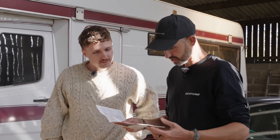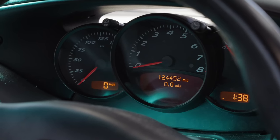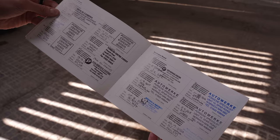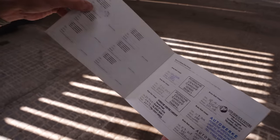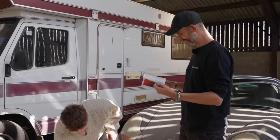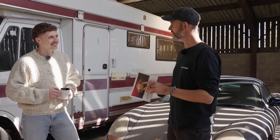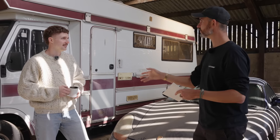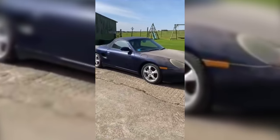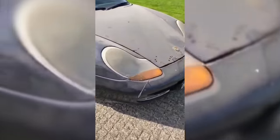Look at that. So it's done 124,000 last checked. And it has Porsche specialist service history up to, that's 120? Yeah, that's 120. A few thousand since. And then that's the brake fluid changes, I think. Sweet. I mean, you were very brave buying it on the assumption it had nothing. I bought it on the assumption it just ran on that video. Okay, got it outside for the first time in over a year, I think. Started fine with the jump. Super, super dusty, as you can tell.